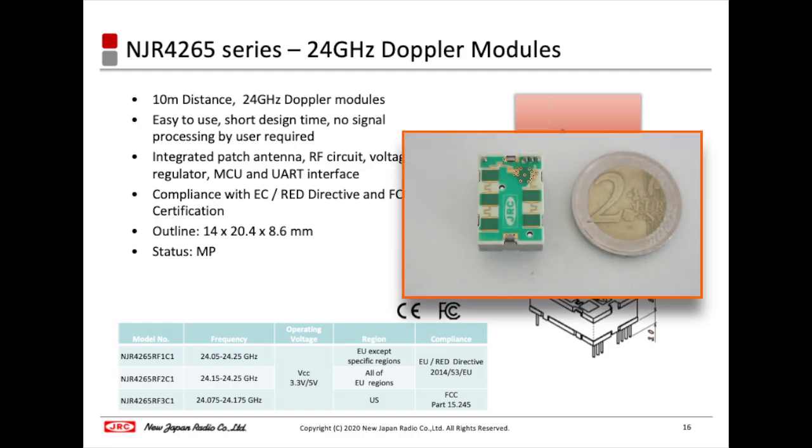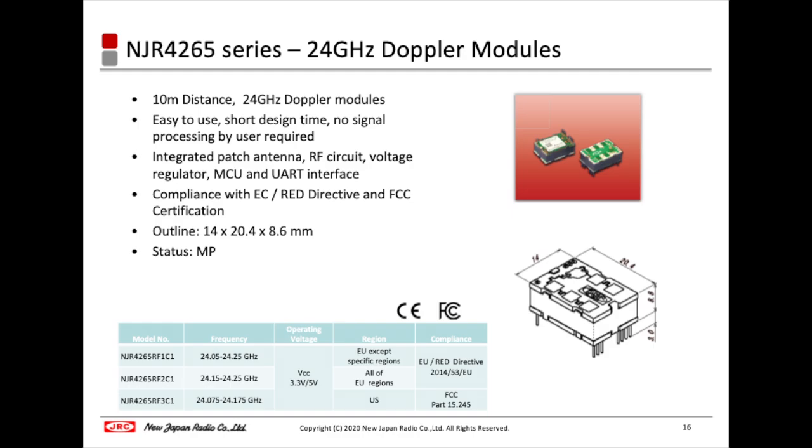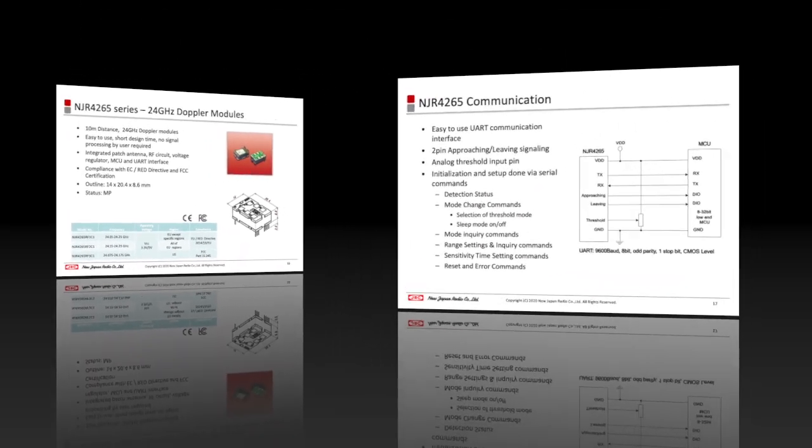The maximum detection range for NJR4265 is 10 meters and makes it suitable for all kinds of near-range presence and movement detection systems. It is working at a frequency of 24 GHz and is compliant to regulations in the EU, US, Asia and Japan.